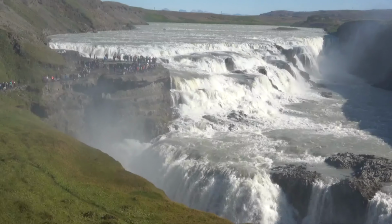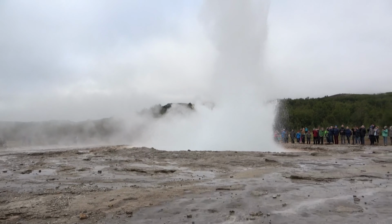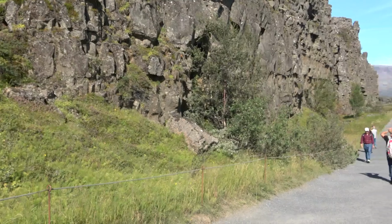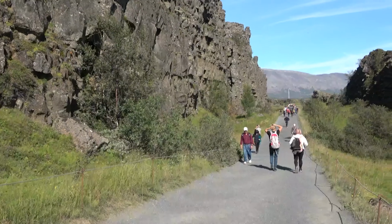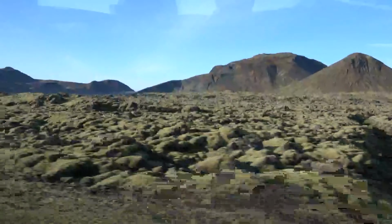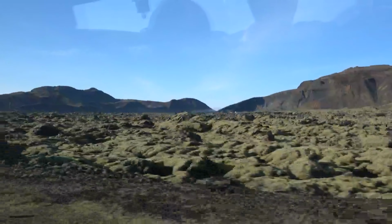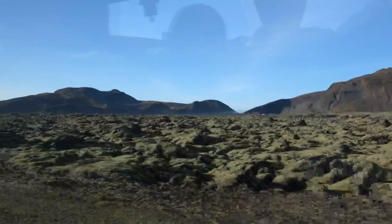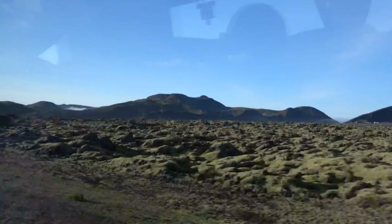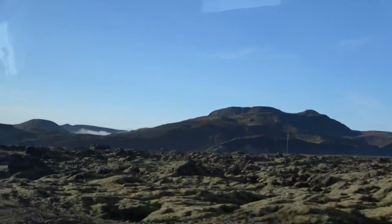Take a giant waterfall, an active geyser, a national park, and a journey through the stunning landscape of Iceland, with lava fields, volcanoes and hot springs, and you get the Golden Circle. Today we set off on the 8-hour excursion, the Golden Circle, which takes us to the absolute highlights of Iceland.